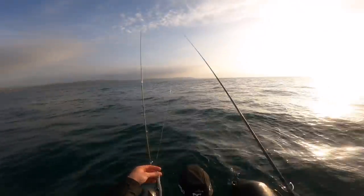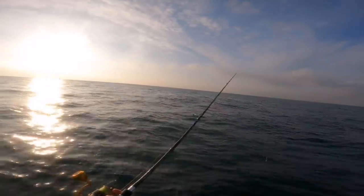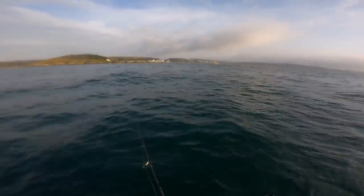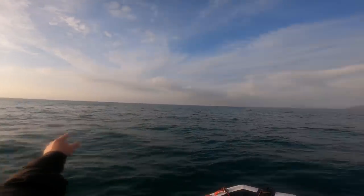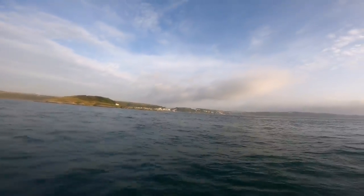I've just got myself a fish, crazy eel type thing. I've forgotten the name of it. I'm just going to launch that out and let it sink a bit. Yeah, really good sign when you see birds like this. Big patch of cormorants there and gulls hitting the water. Really good sign that there's some fish about.